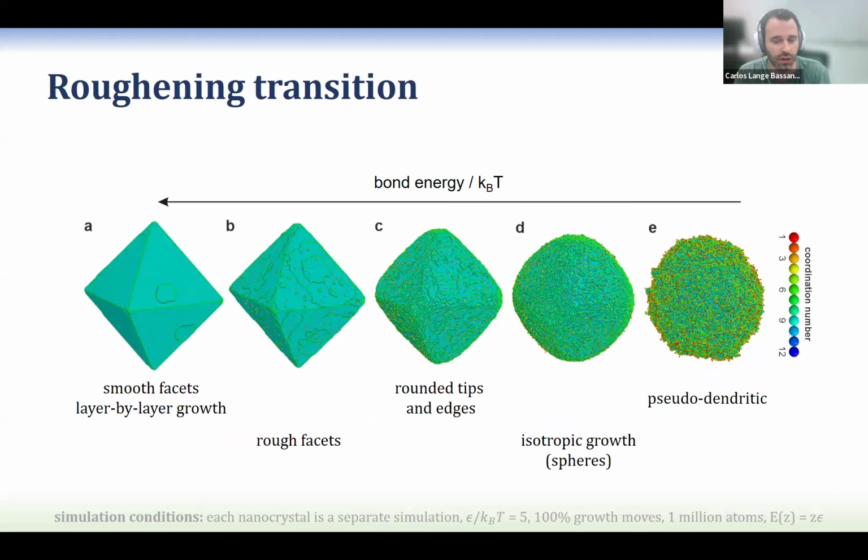Another important parameter in this model is the bond energy, the ratio of bond energy to temperature, and it controls the roughening transition. Whenever bond energy is relatively large compared to temperature, the atoms in this simulation will try to find the best position to grow, and they will grow layer by layer, creating smooth facets. And that is the interest, right? We have interest in smooth facets, so those are the well-defined shapes.